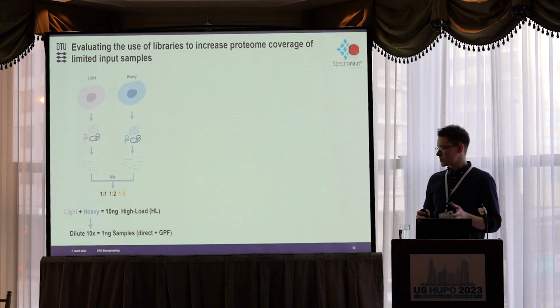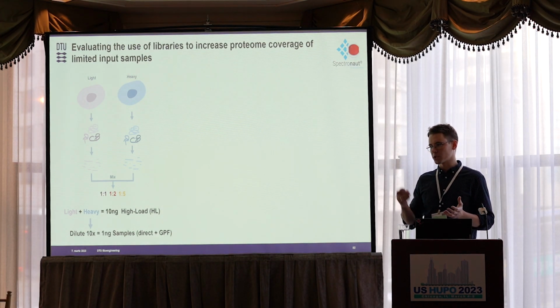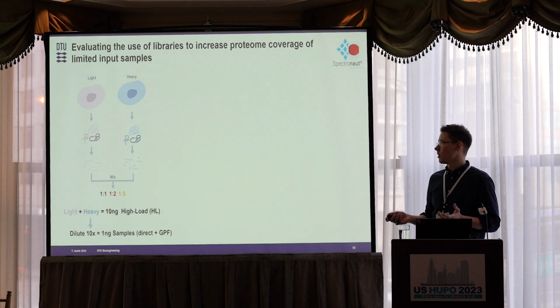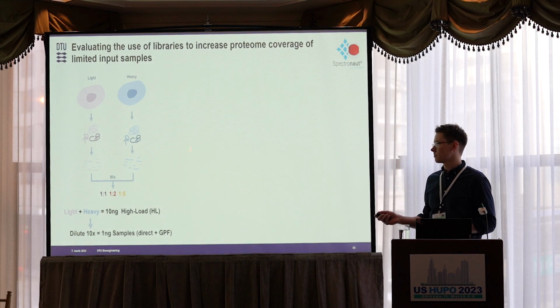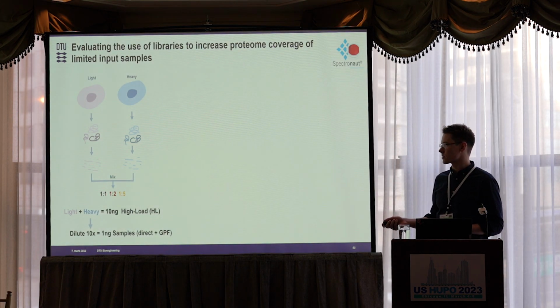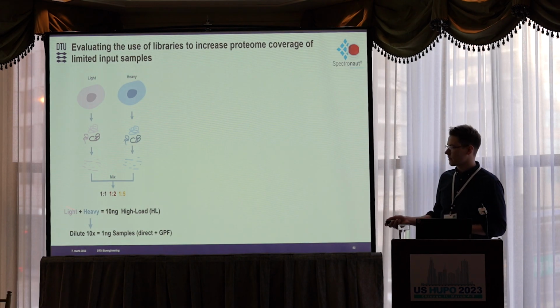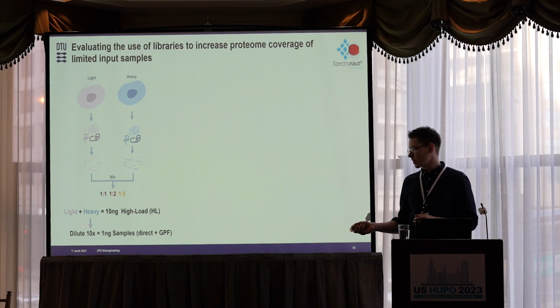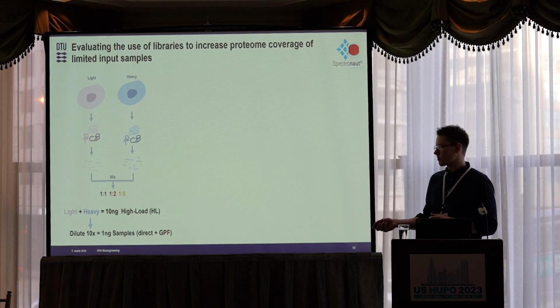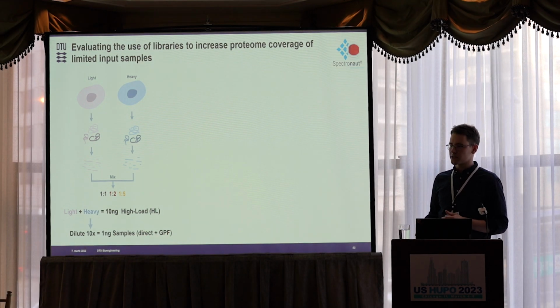But we're a little bit skeptical. What is the quality of these extra IDs you're gaining if you're using a much higher load library on your low load? So we made a simple SILAC experiment where we just grew HeLa cells in light or heavy media, made some peptides and made 3 mixes: a 1-to-1 mix, a 1-to-2 mix, and a 1-to-5 mix. And then we combined the heavy and light to yield a 10 nanogram input sample, which we consider our high load sample. Then we diluted 10 times and made 1 nanogram samples, and that's our direct injection run samples, and also used to generate a gas phase fractionated library.